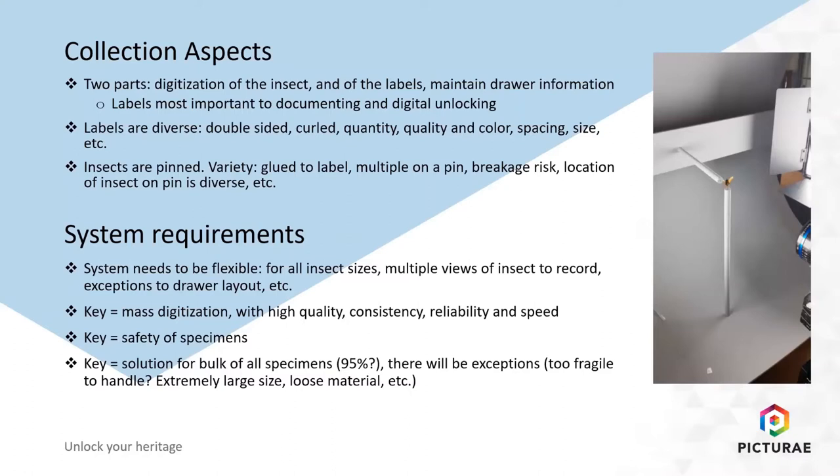So we looked at the system requirements to tackle such an operation and to basically dictate the design we needed to use. We needed the system to be flexible, with different insect sizes and multiple views of the specimens, and still it had to be a mass digitization, a high-throughput solution with consistent results, of course. Reliability needs to be solid, and it needs to be quick.